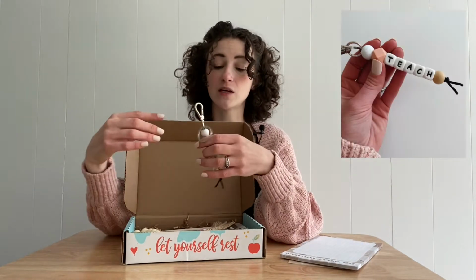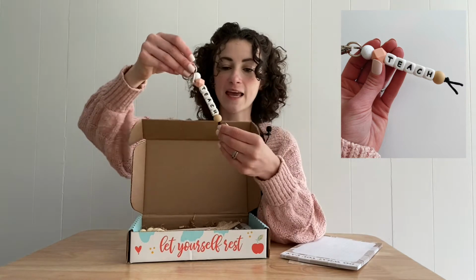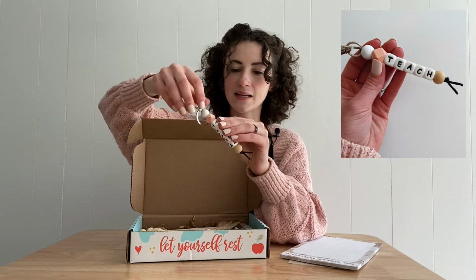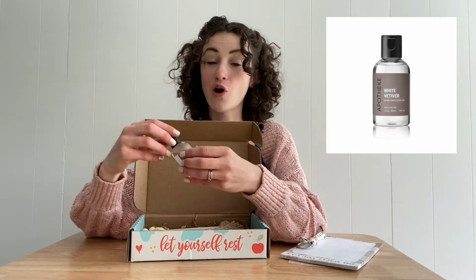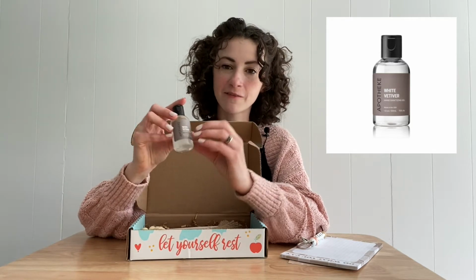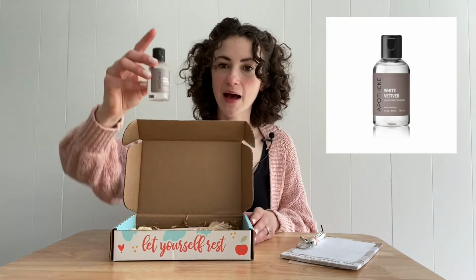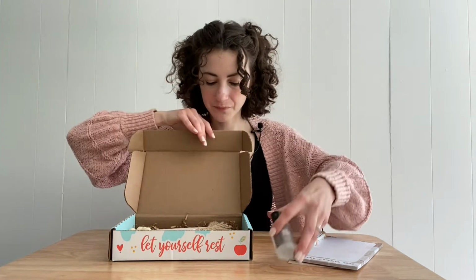Next up, we have this adorable bag charm and keychain. It says Teach. This is handmade by It's a Star Baby, and as you can see, it has these really nice silicone beads. Next, we have the always highly requested hand sanitizer. This is White Vetiver hand sanitizer by Apotheke. This is a really nice, sophisticated scent.